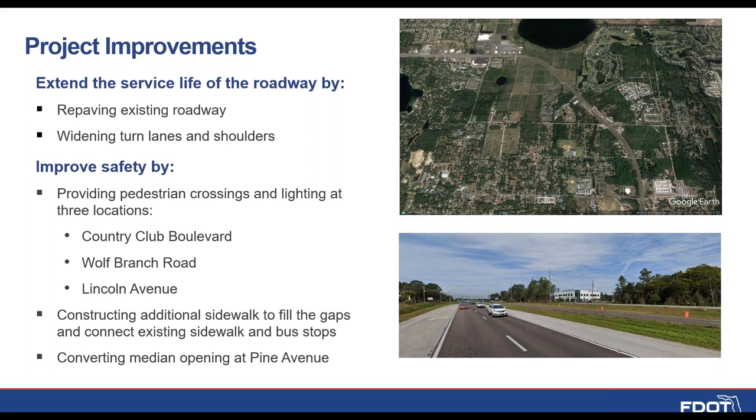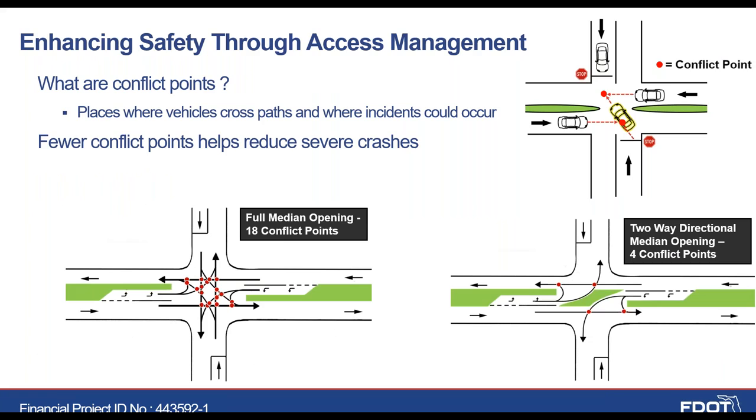In order to reduce the number of vehicle conflict points and improve overall safety, the full median opening at Pine Avenue will be converted to a directional median opening. Converting the median opening is a basic principle of access management, which limits the number of conflict points along a roadway by minimizing the number of driveways and restricting certain movements at some intersections.